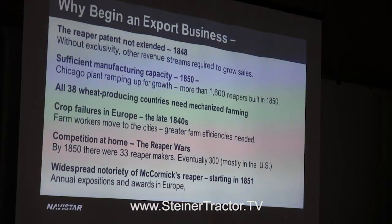The other reason that we had to expand was there were major crop failures in Europe in the late 1840s. Farm workers were moving to the cities because greater efficiencies were needed to feed people. And one other pretty major reason was the competition. By 1850, there were 30 reaper makers. By the end of the century, there were 300. By the time the company was incorporated in 1902, there were over 300, many of which, the good ones, were consolidated into what we now know as IH.